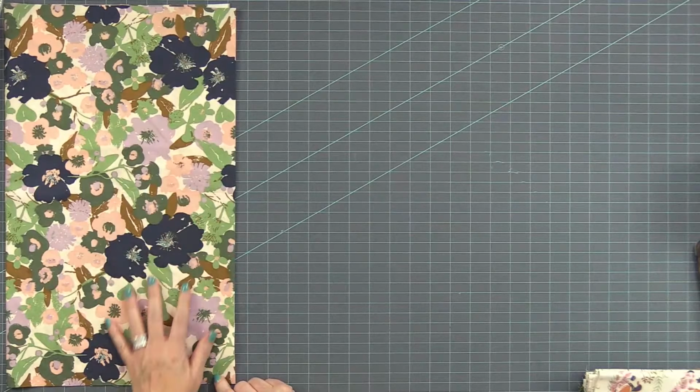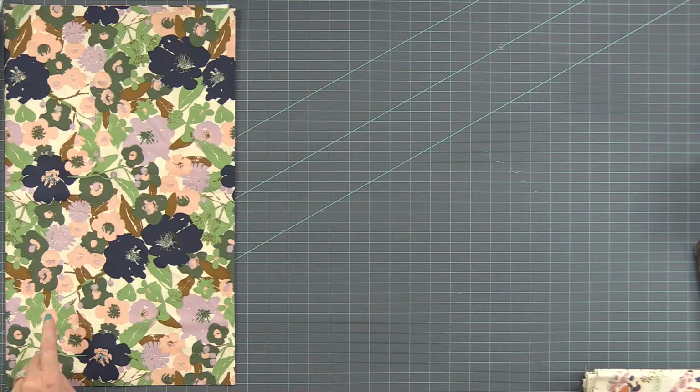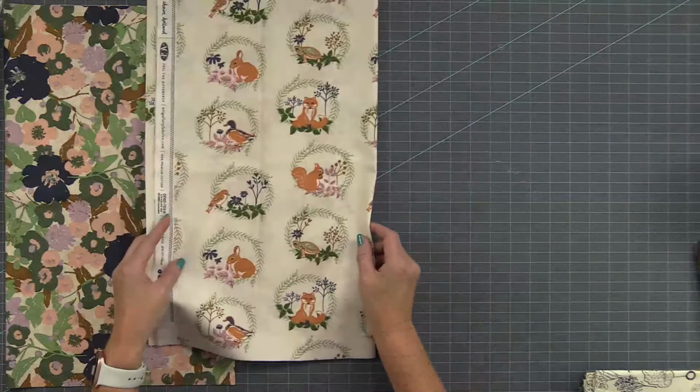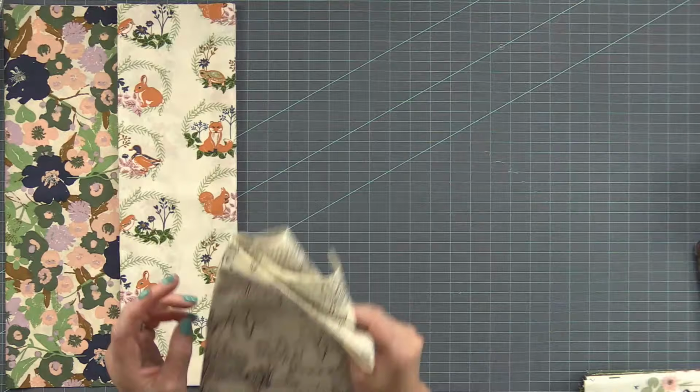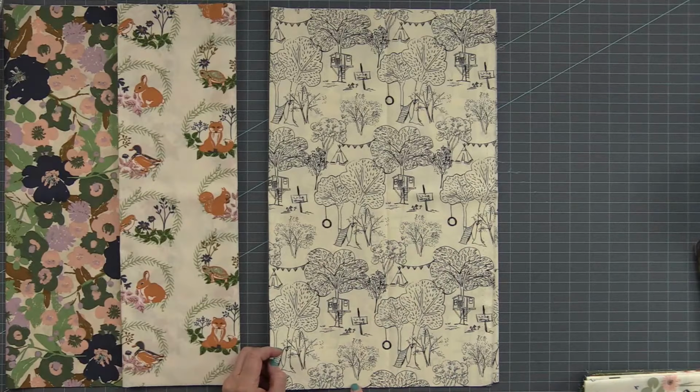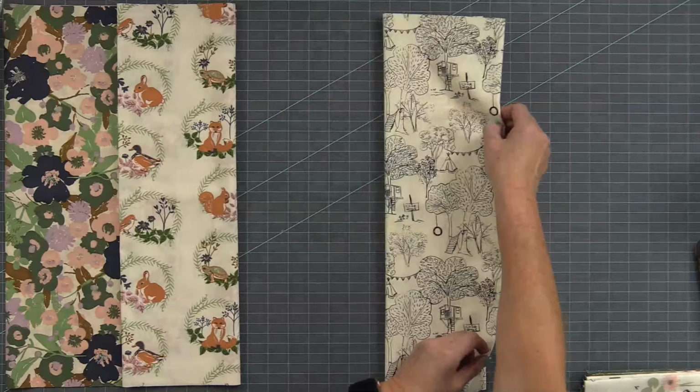So it kind of all starts with this floral with all these beautiful colors of peach and these greens, this really nice caramely color and navy. And then here you go with a little whimsical part. So we have foxes and squirrels and turtles and ducks and bunnies. And then we have this print, which is kind of like a little clubhouse, a little treehouse, a teepee, so all really fun things. I love that they have a connection to kids, but not too juvenile. You could totally use this for whatever, but I just love it.